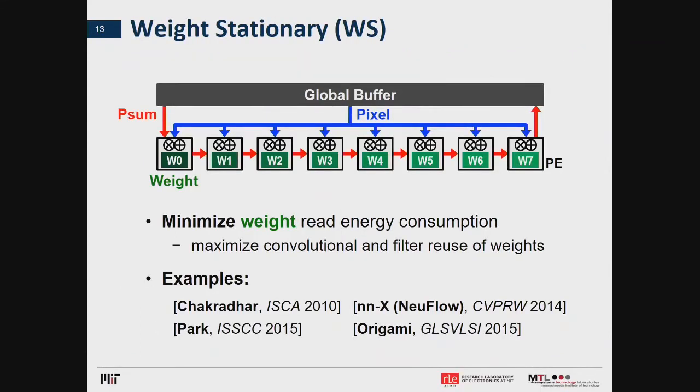Again, at a very high level, I won't go into too much detail, one thing that we did was try to classify the different ways in which people would chop up the pieces and process them in different orders. So one example is if you really want to reduce the energy consumption of weight data, you would keep the weights stored in those very small memories, keep them stationary for many operations so they don't move. But of course, the other types of data, like the partial sums and the pixels, now have to move through the network, which is more expensive.